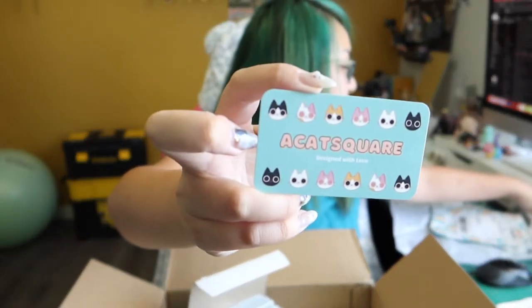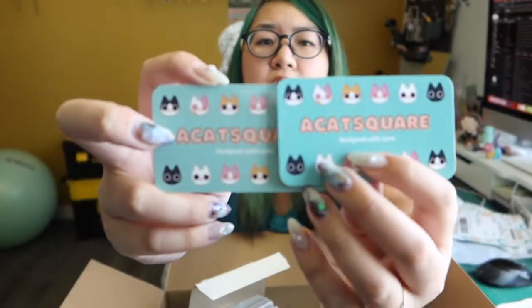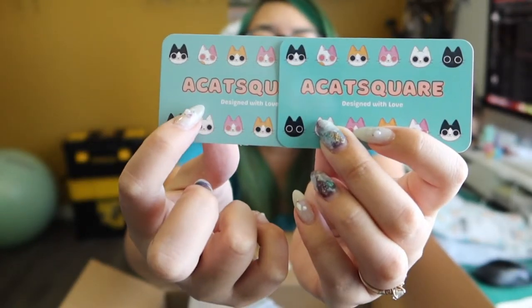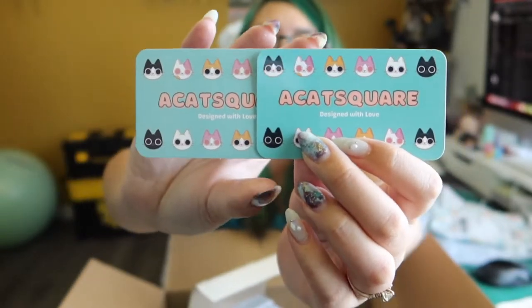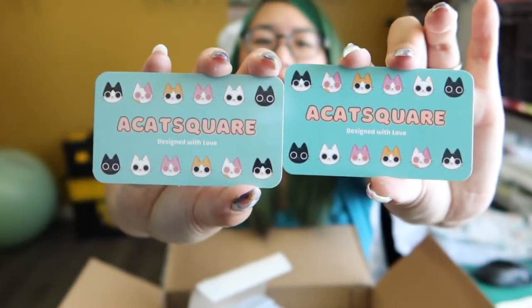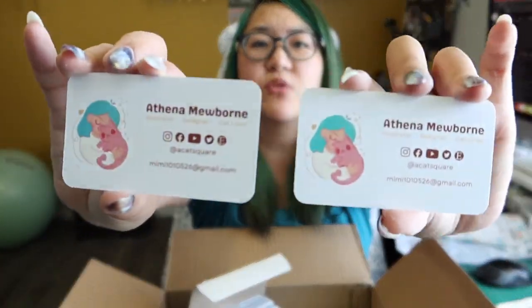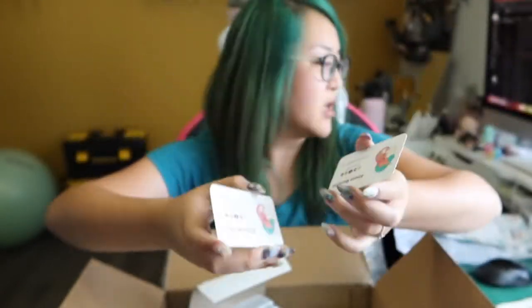But I actually found that the color is a little bit different. I don't know if you can tell on the camera, but it's a little bit lighter, not that green, but it's still acceptable. I'm still fine with it. It's not like the green turned into blue or something like that. So yeah, 1,000 pieces of business cards. Ta-da!